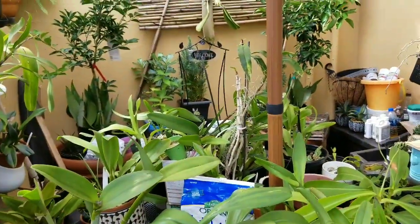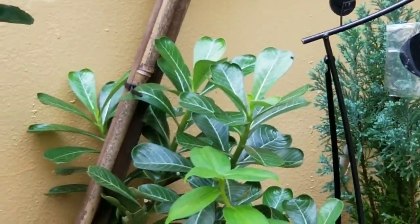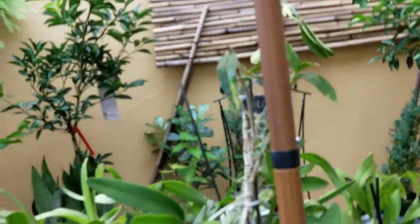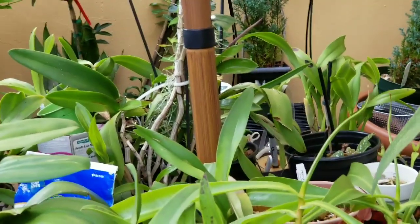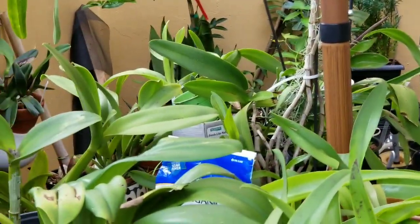I put it in a position there. Might have to give it some more sun right back there. But that's okay. I will eventually. But yeah, this is how this garden just takes me all over the place. And I just love it, love it, love it.